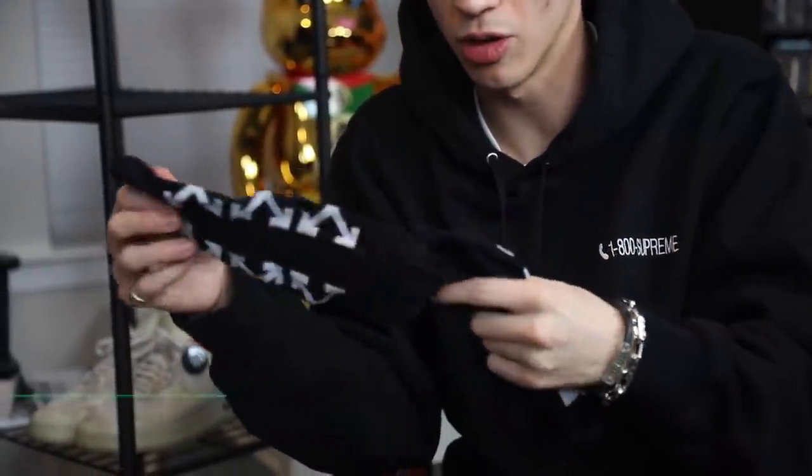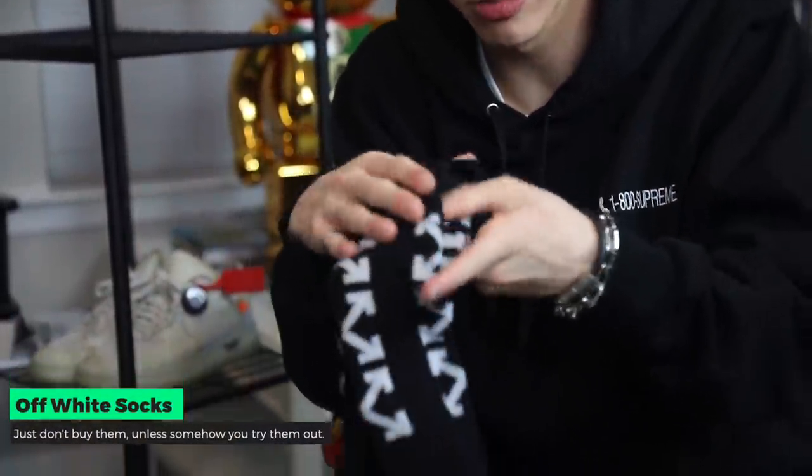Next up, we got some Off-White socks. I don't give these much love because, in all honesty, they're very uncomfortable, and you should not buy Off-White socks just because they're very uncomfortable. So don't waste your money like I did and buy Off-White socks.